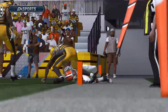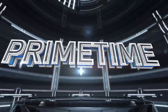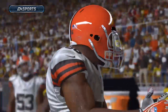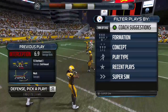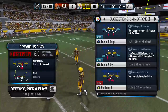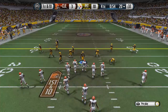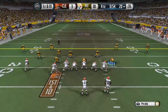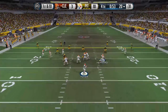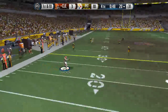It at the 9 and starts his return. And he's taken down right at about the 29, not quite to the 30. The Browns break huddle and start their drive this time from the 29. Loading up with extra defensive backs in the dime. The Browns have it at the 29.